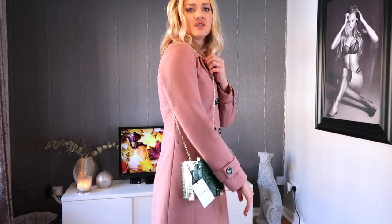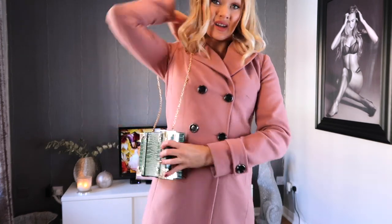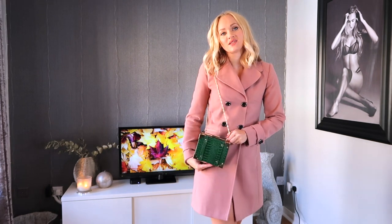It's the kind of thing I imagine you're going to get a lot of compliments about because it is quite unusual for a daytime bag, and I think it looks a lot more expensive than £24. Yeah, I just think it's a bit of a bargain really. So next we're back to that burnt orange color.